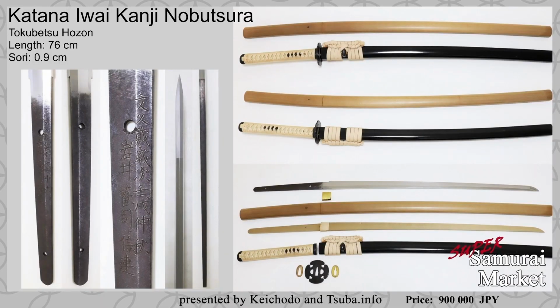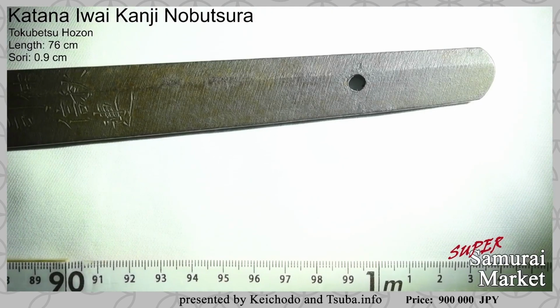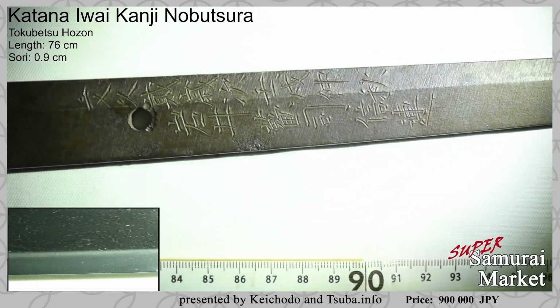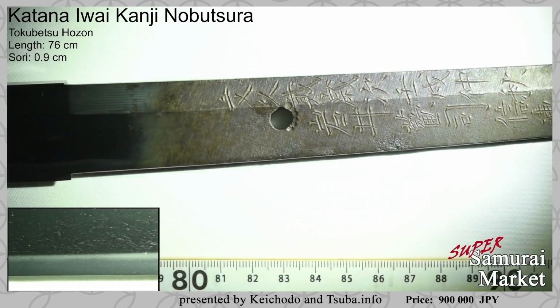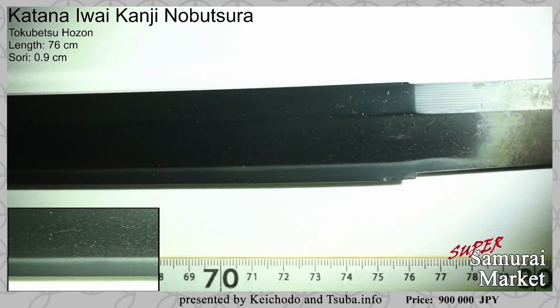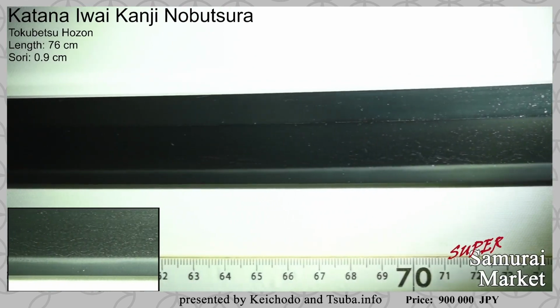Sword number 1 of Super Samurai Market's presentation of swords for Token Matsumoto. So this sword is signed Iwai Kanji Nobutsura, dated 1862. That's the 2nd year of Bunkyo, Mizunoi Inu, the year of the dog. This katana has a Tokubetsu Hozon certificate. It comes in Shirosaya and is accompanied with a koshirai.